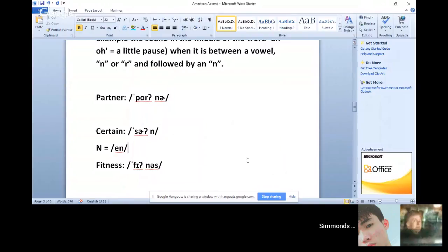Garden. Yeah. But he's saying the D pretty hard. Garden. Oh no, I'm lying. Garden. So, but we need to release this air from the nose. Yeah. Nasal.